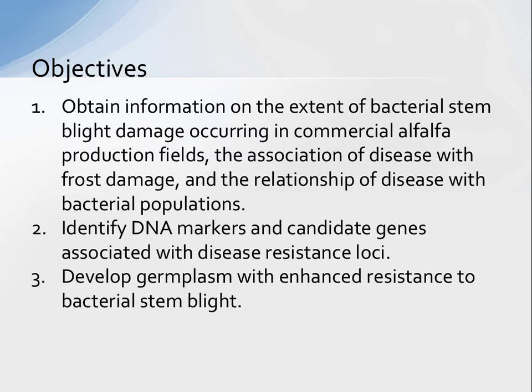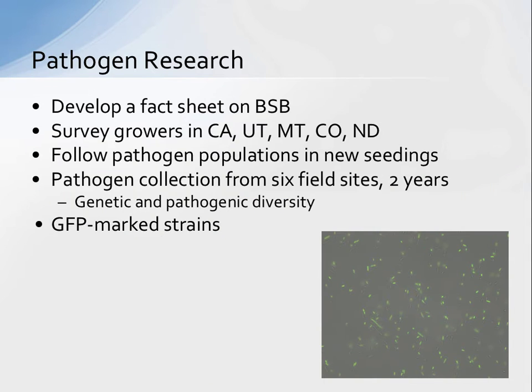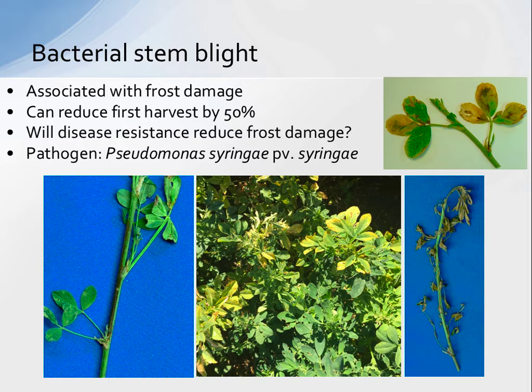for producers. So that you all will know more about this disease, here are some symptoms of the disease. It is always associated with frost damage, and it can reduce the amount of the first harvest by at least 50%. So we're hoping that increasing disease resistance will also reduce frost damage.